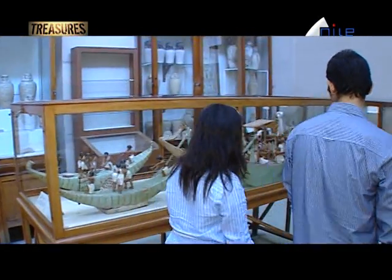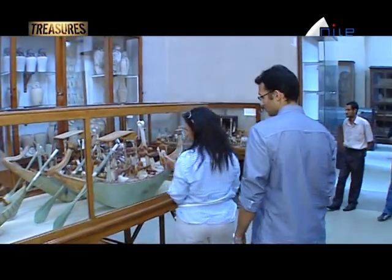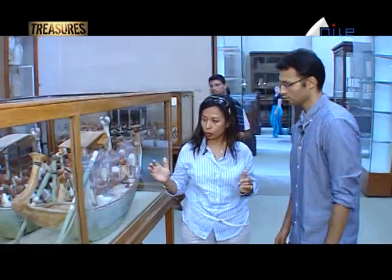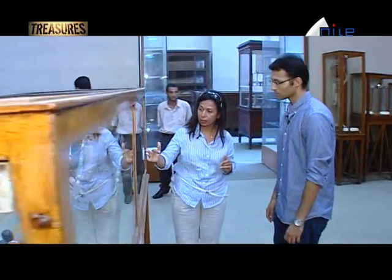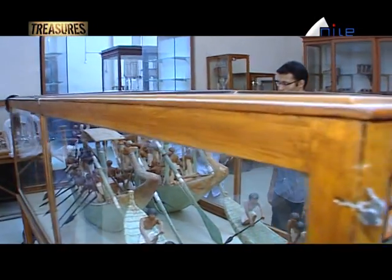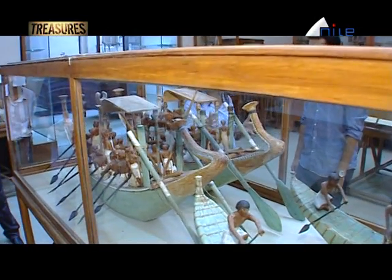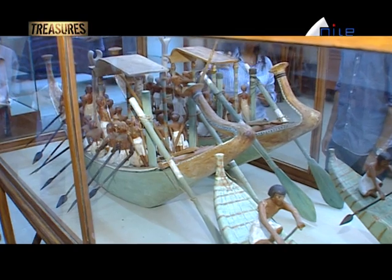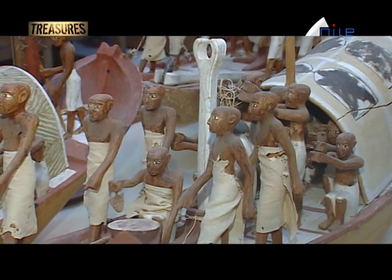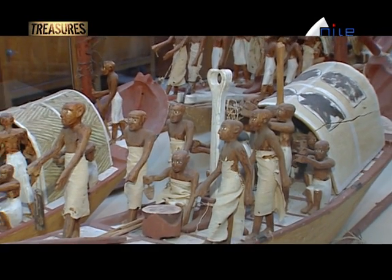The owner of the tomb, a nobleman called Meketra, all these models, many of these models come from his tomb. He's seated here on his chair, high chair, and he has his entourage with him, the people, the nobles and the serfs, all preparing the boat with him. So here we have the two boats here for the master and his son going on the fishing trip with them.